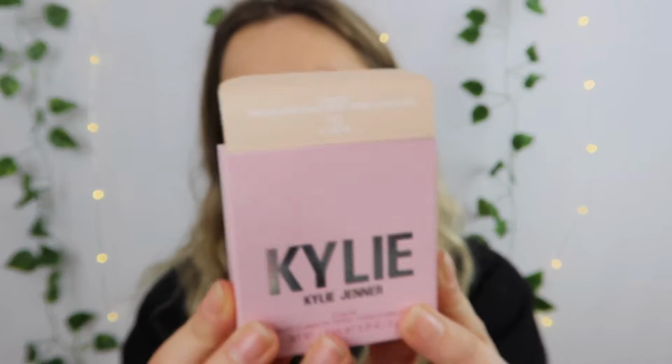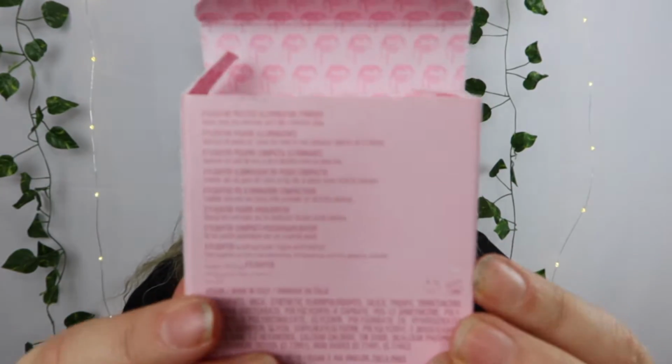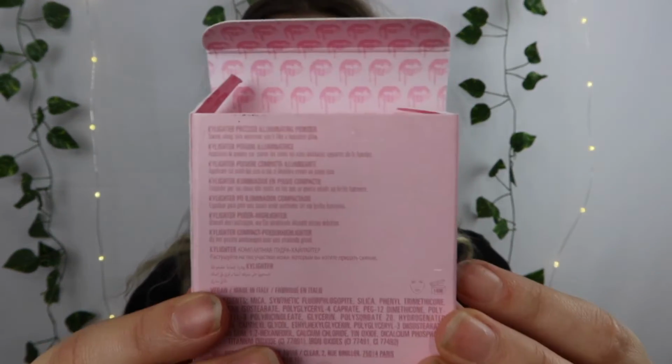So this is in the shade 20, and the packaging on the outside is exactly the same. It's got a bit of a swatch to show you what the actual colour looks like. On the back and on the inside, it's exactly the same as the other one. I do love that they're all the same. They're kind of branded and you look at them and you know, yeah, that's Kylie.